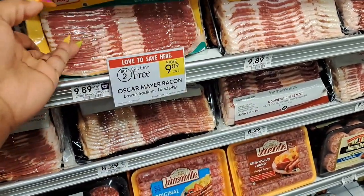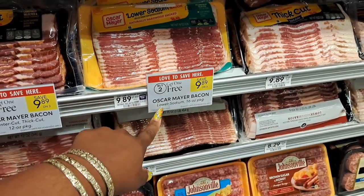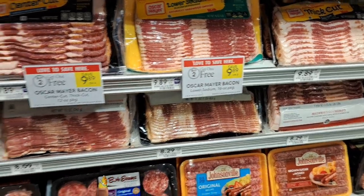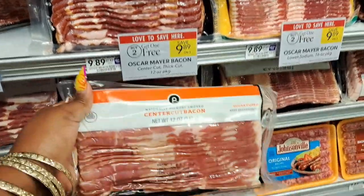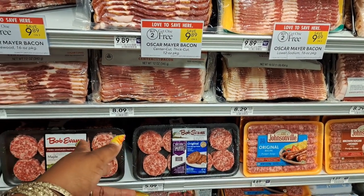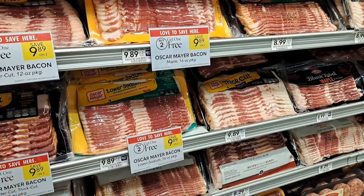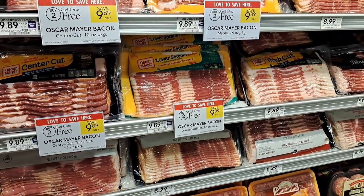Ooh, y'all. Okay, let's see. $9.89, $20, get one free. Get three packs of bacon for $20. 4, 8, 12. Hmm. 8, 16, 24, if you was to get the off-brand bacon. $16.24 and $27 plus tax. If you had to go this way, I'm guessing it'll be a better deal. But me personally, it ain't no deal for me. Honey, go to Walmart. I'm just saying.